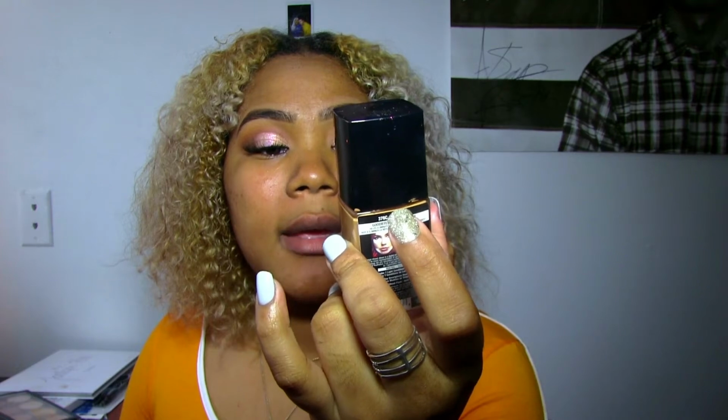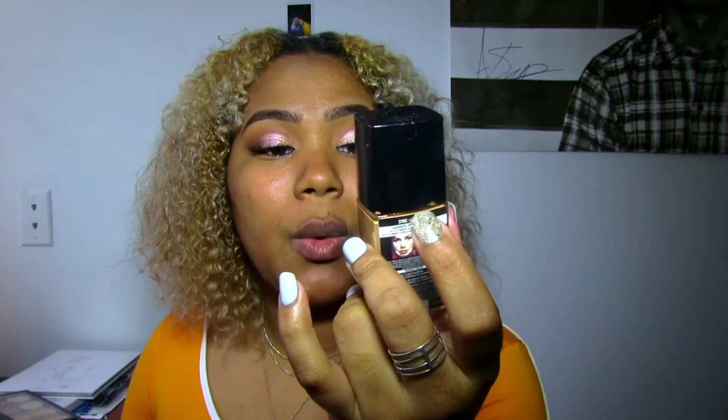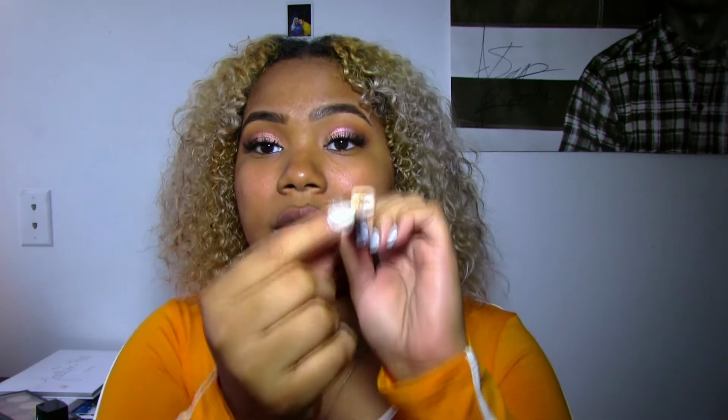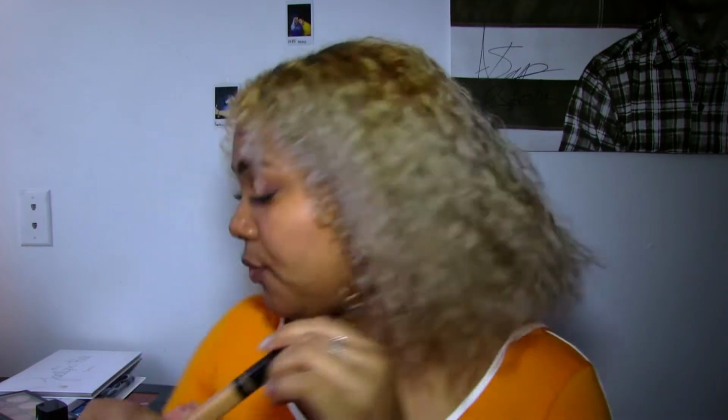I'm gonna show you what I'm using. I'm going to be using the Wet n Wild Photo Focus Foundation. I know that there's some foundation right there. And I am in the shade Cocoa. Concealer, I'm going to be using the Maybelline Fit Me concealer. And my concealer shade is 30, which is Honey.